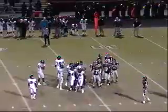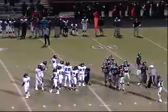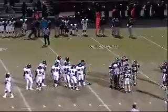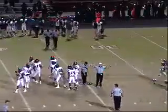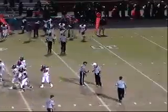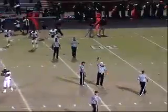So we have a quick score from the Troup Tigers Carrollton game. The score is 21-0 Carrollton as they approach halftime also. So that is the last play of the half with your score, Callaway 7, Central 7.